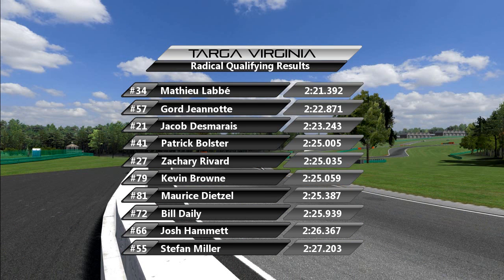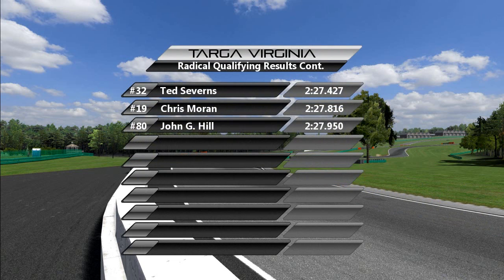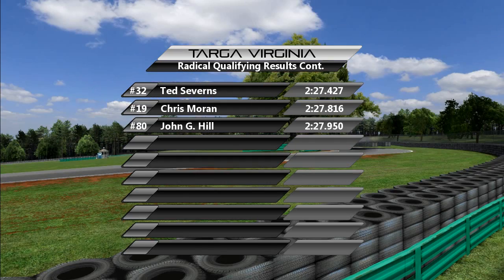So Phil Daly just behind him and not too far behind as well, but further back through the field, Ted Sevens, Chris Moran and John Hill round out your Radical qualifying results.